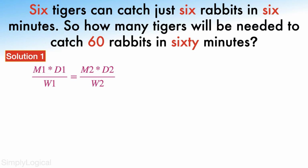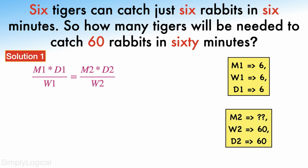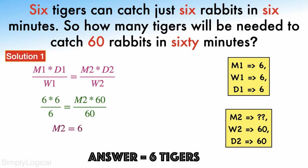So M1 equals 6, D1 equals 6 and W1 equals 6. M2 is what we are supposed to find. D2 is equal to 60 and W2 equals 60. Now after substituting all the values, the equation becomes 6 times 6 over 6 equals M2 times 60 over 60. After solving this, we get M2 equals 6. Therefore, 6 tigers will be needed to catch 60 rabbits in 60 minutes, and this is the formula based approach.